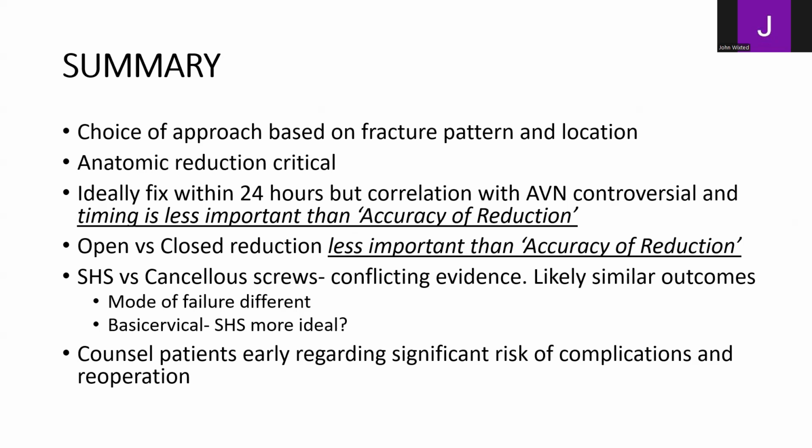Summary here this morning, the choice of your approach is really based on your fracture pattern. Ideally, you'd love to fix these within 24 hours, but if you can't, you can't. I think what really matters is probably not whether you open it or close it. I think what matters is how good you get it reduced. In my patient that I showed you, we had a pretty good reduction, and we were able to really augment that by putting 2 screws across the top of the neck and compressing superiorly, and then using a blade plate to give a really solid implant.